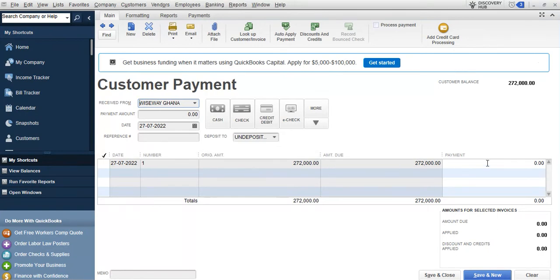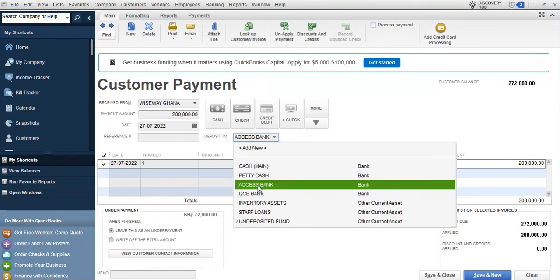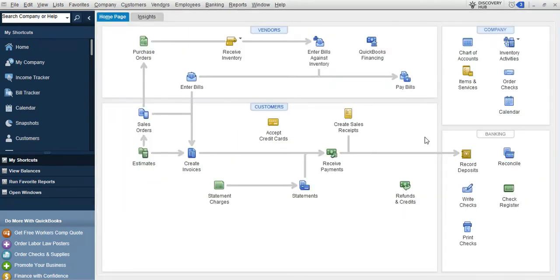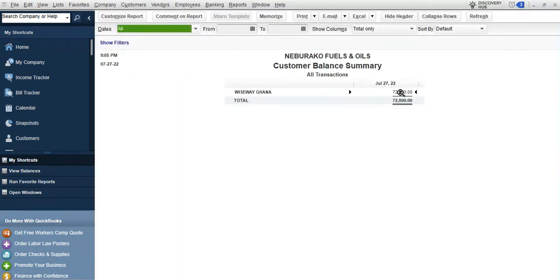So let's say that WHT Ghana is paying 200,000 out of the 272,000 he owes us, and this money is actually going into our bank account, which is Access Bank. So because they did a transfer into our bank account, Access Bank, I'll just click on it, save and close. Now you notice that we now have some monies in our Access Bank account, and also you notice that the balances owed for that particular customer will also reduce. So you see that the balance has reduced.